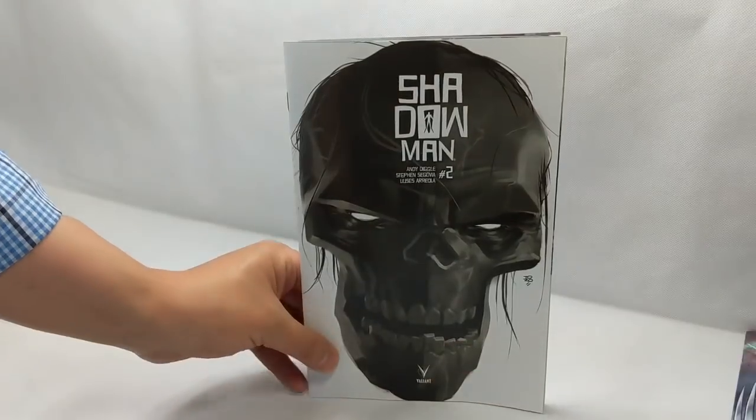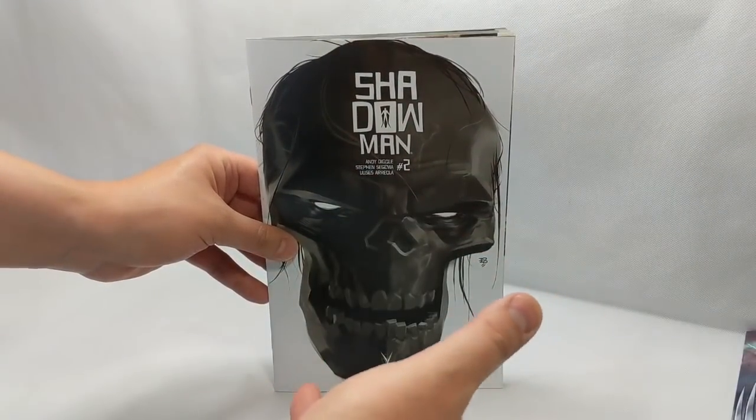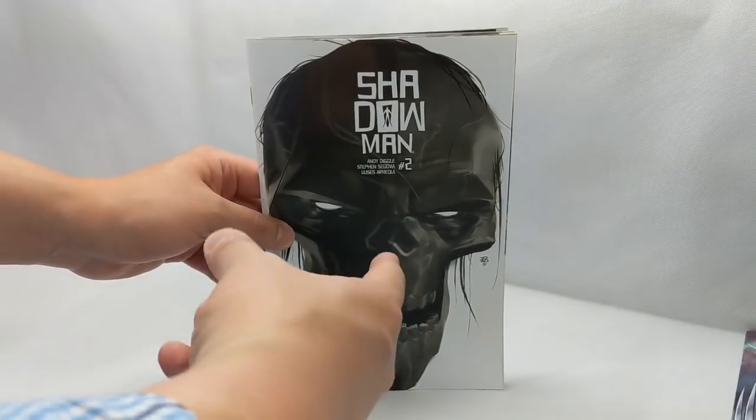Really good read. All these Valiant books have been really amazing the last few years. They are definitely worth grabbing and picking up, especially this one here. Just restarted, so it's easy to grab, get into. It's a great jumping off point. I would say buy it.